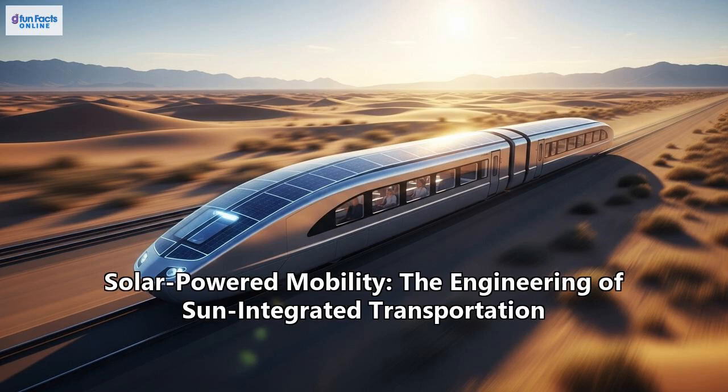Today, we're talking about a commute powered by the sun. Imagine this. You drive to work, park your car, and by the time you head home, it's refueled itself for free. No gas stations, no charging cables. This isn't science fiction. It's the dawn of solar-powered mobility, and it's happening right now.